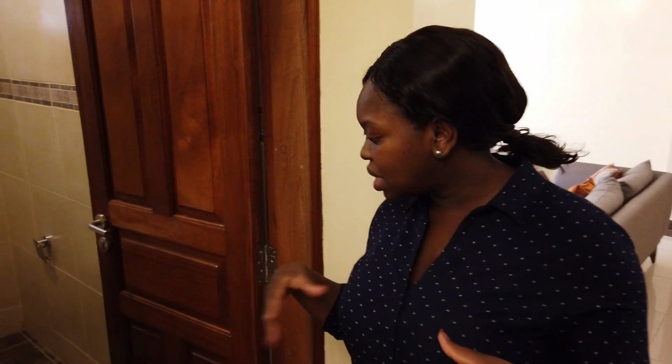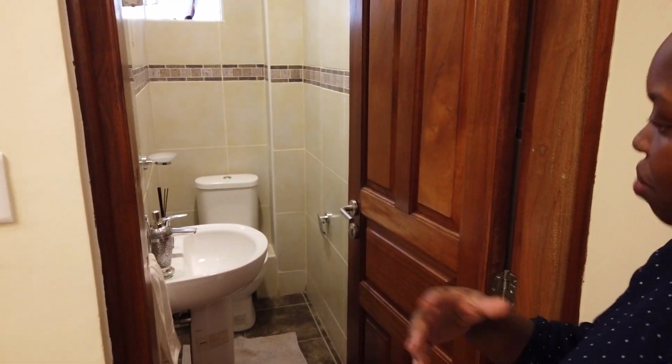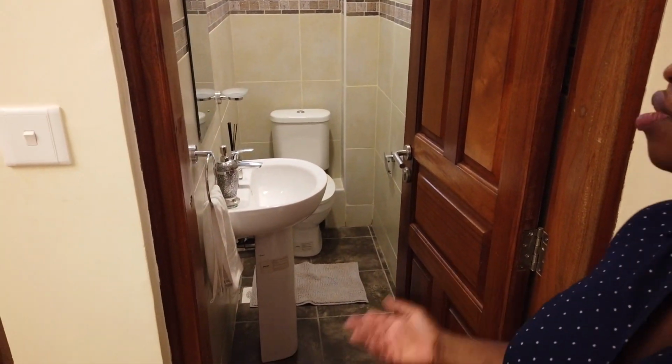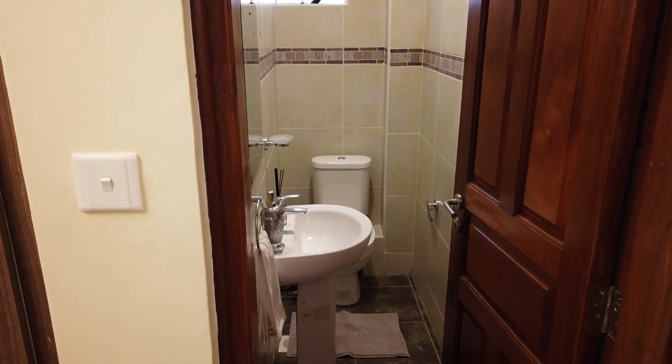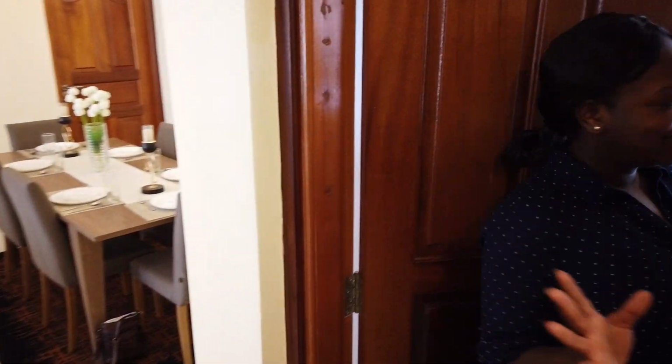So as we walk towards the corridor of the whole apartment, we have the cloakroom here. So the cloakroom is basically the guest toilet. Yeah, if you have guests, this is the toilet to bring them to. Or if you're in the living room and you really don't feel like you have to go all the way to the bedroom, this is the toilet for you, which is amazing. Because guess what? All the rooms are master en suite.